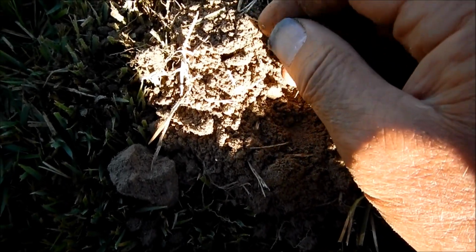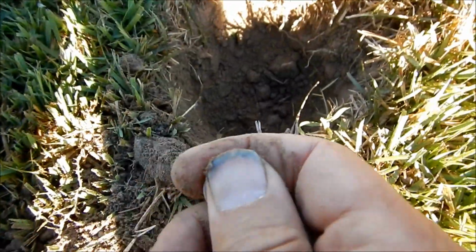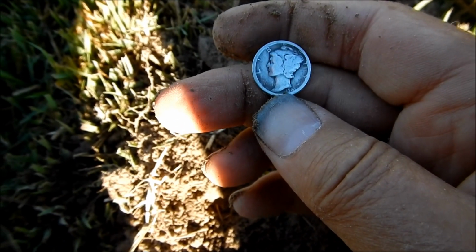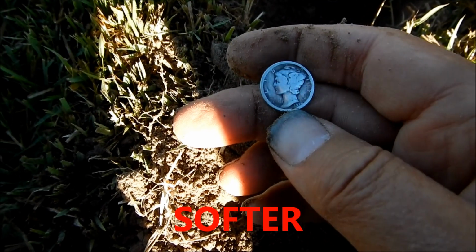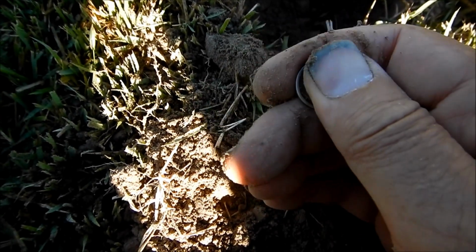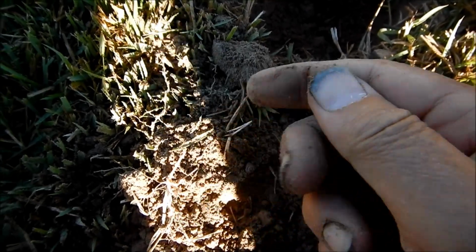Oh my goodness. All right. Second one I pulled out of here. I don't know if I can get a date off of that or not. See what we got. Oh my goodness, I'm happy. I like digging those low, deep tones. Looks like a 1920 something, maybe a 25. It's almost rubbed off. Wow, a little tarnished. I'm excited.